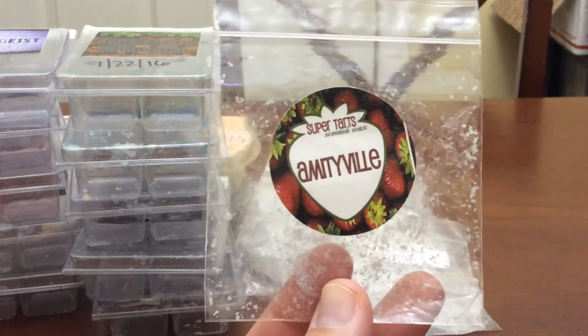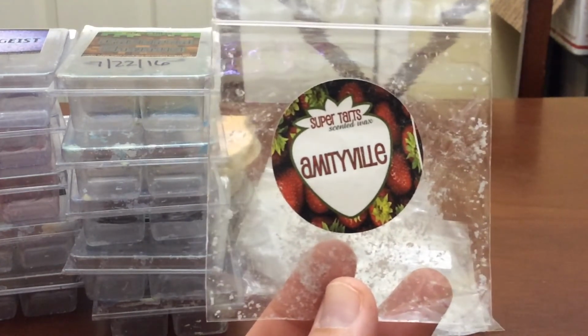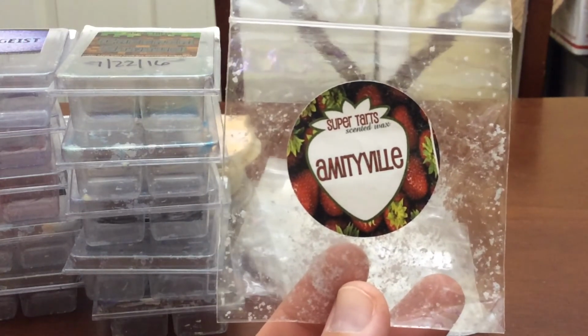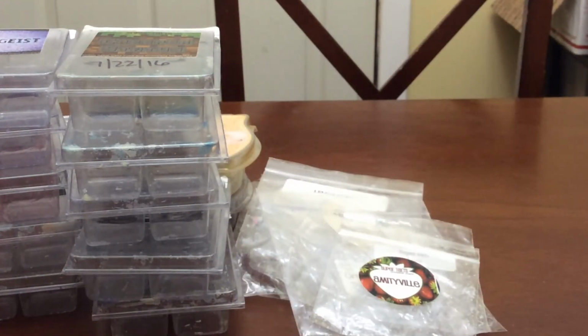Amityville, I put this in the bedroom. It is strawberries, Mac Apple, and lavender. This one I hated when I first started buying from Super Tarts. I could not stand it. I had to de-stash the clam I had, and I was desperate to de-stash it because it smelled so gross, and now a few months later it smells good, and I love it, and I have 2 clams now.